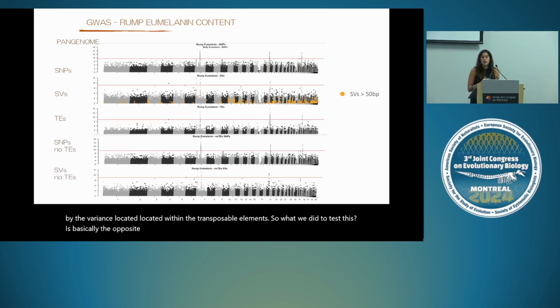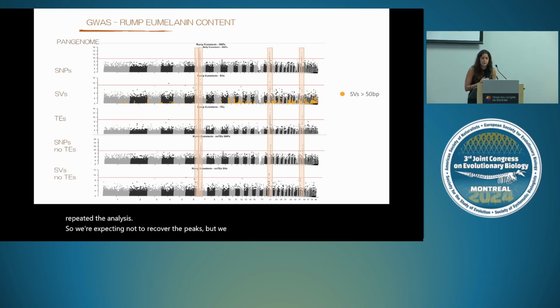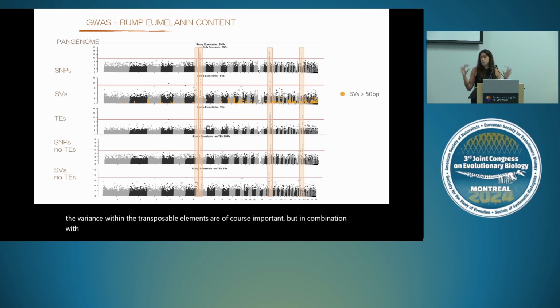So what we did to test this is basically the opposite. We removed all the variants within the transposable elements and repeated the analysis. We were expecting not to recover the peaks, but we did recover them. So this suggests that the variants within the transposable elements are, of course, important, but in combination with other variants that are outside those elements.